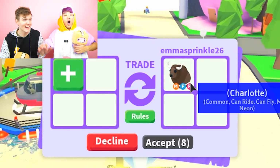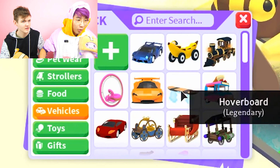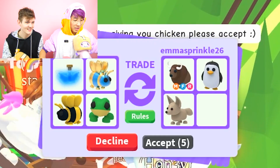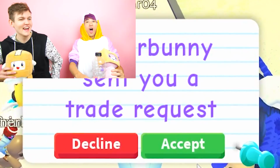What? A mega neon buffalo. No way. We have to give him better stuff than this, man. We ran out of fly potions. I can give him a queen bee. I can give him a king bee. Sure. I can give him a frog. I don't know if this is worth it for them. I hope they don't give it to us just to be nice. No way! Oh! What? You got 2 Mega Neons?